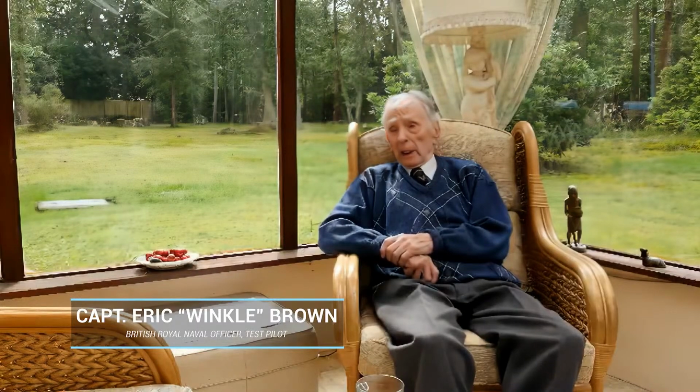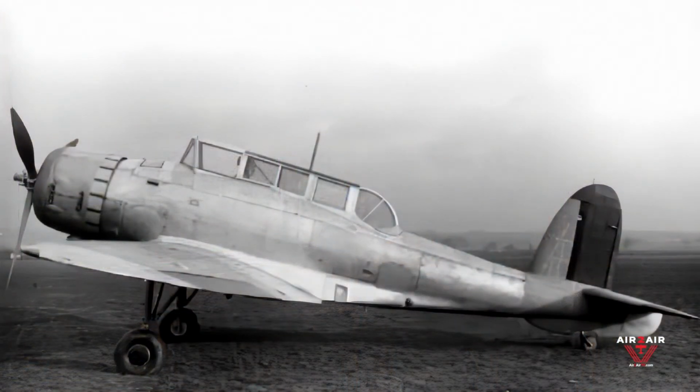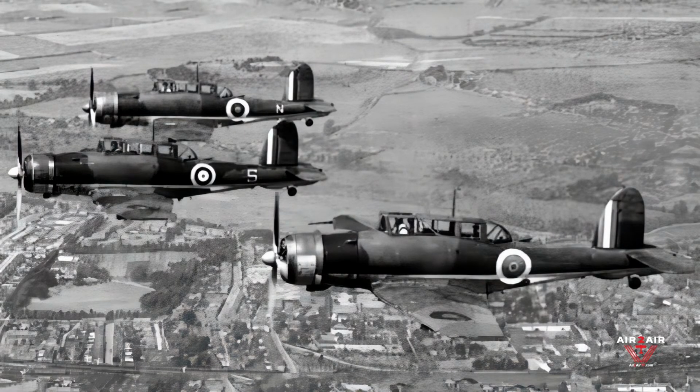The Skua was ordered by the Admiralty as a fleet fighter, stroke dive bomber. A fighter it wasn't. A dive bomber it was pretty good. In fact, I would go so far as to say probably after the Ju-87 it's the best I've experienced. But there was a big gap between them.